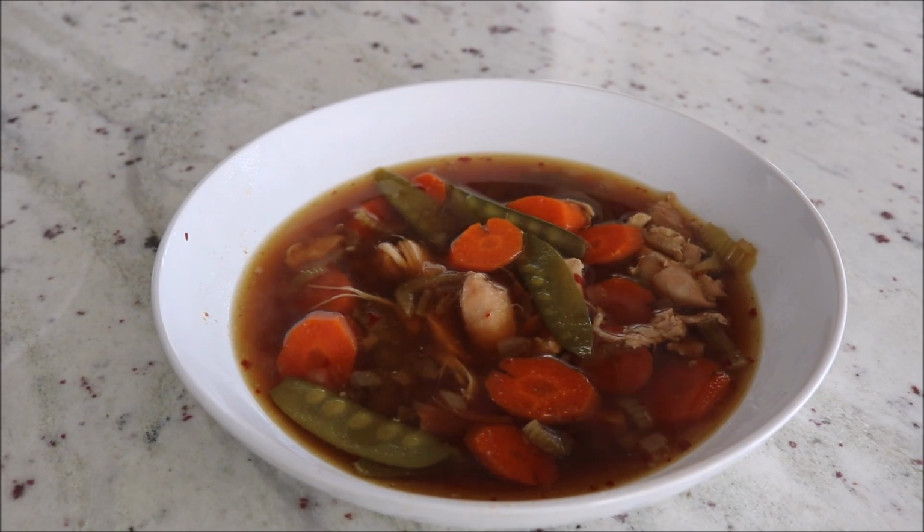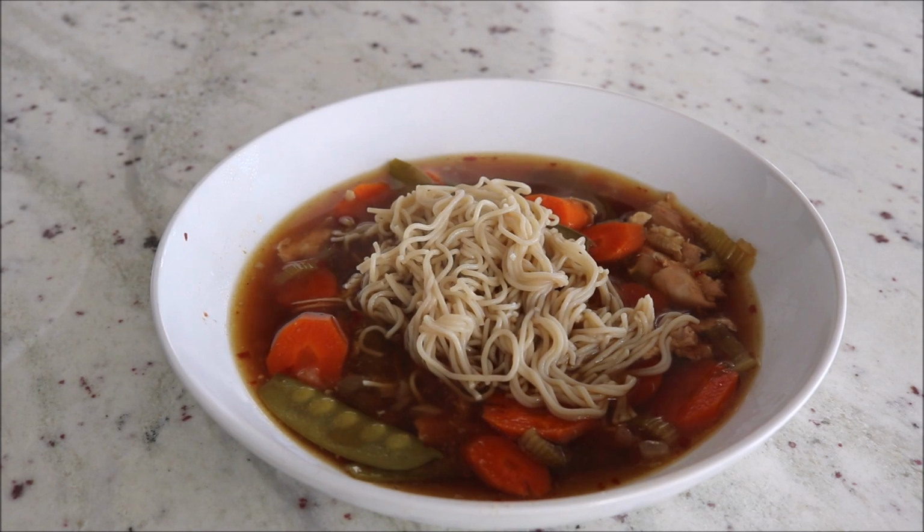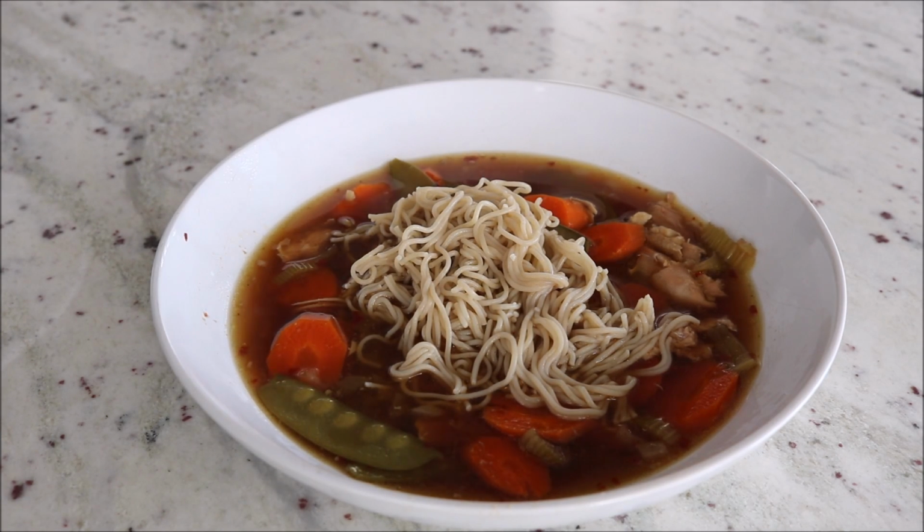So here is the soup. I forgot to mention, I am not claiming in any way that this is authentic. I just made it up one night, threw it together in the slow cooker and it was delicious, so I wanted to share it with you. So I just put the soup in a large bowl and then pile on the noodles, and I love cilantro, so I sprinkled that on top.